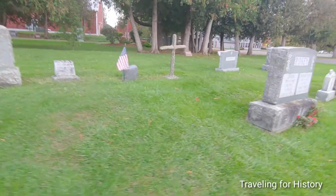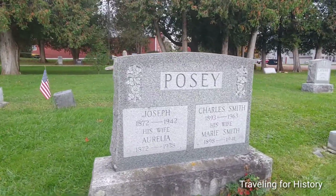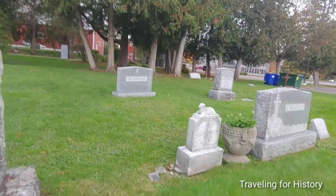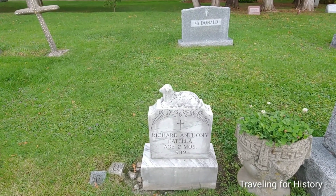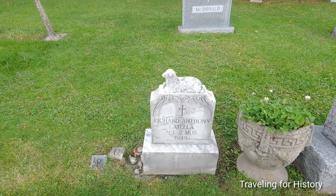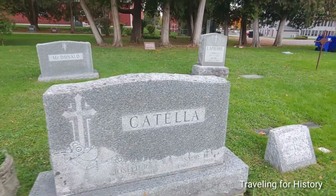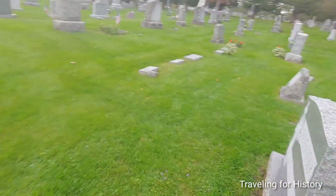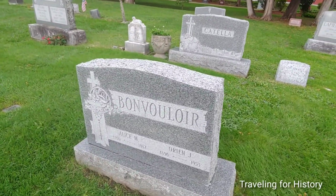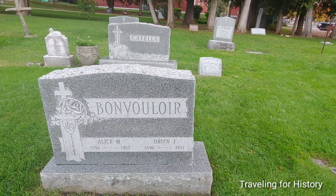When I see a child's headstone coming up, but you see it too. 2 months. Oh, 2 months. Sorry. Now there's a French name. Bon vouloir. Wow.